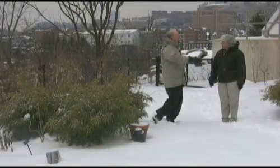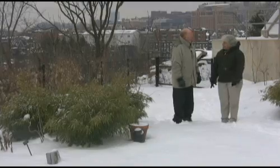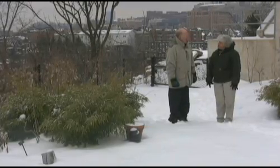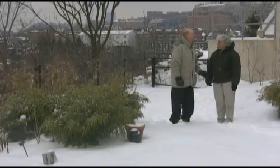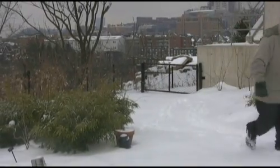Claire, thank you so much for taking us around on a cold day. It's absolutely great. Oh, well, it's nice to share something with another gardener. Let's go back up to the Japanese garden. I want to go back in there. We'll go in the warm way. All right.